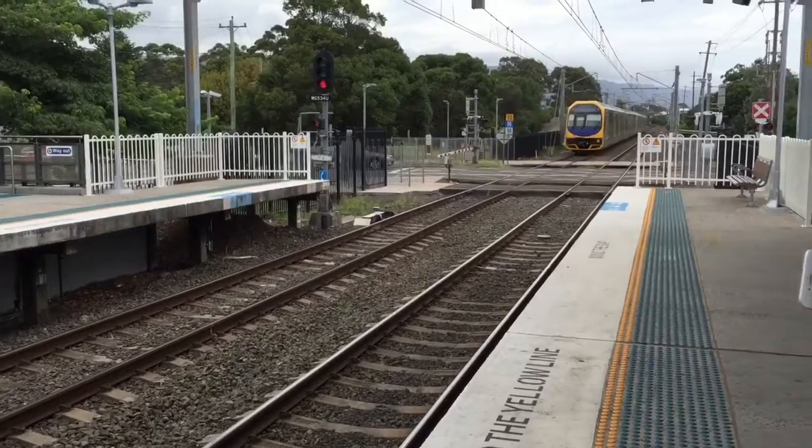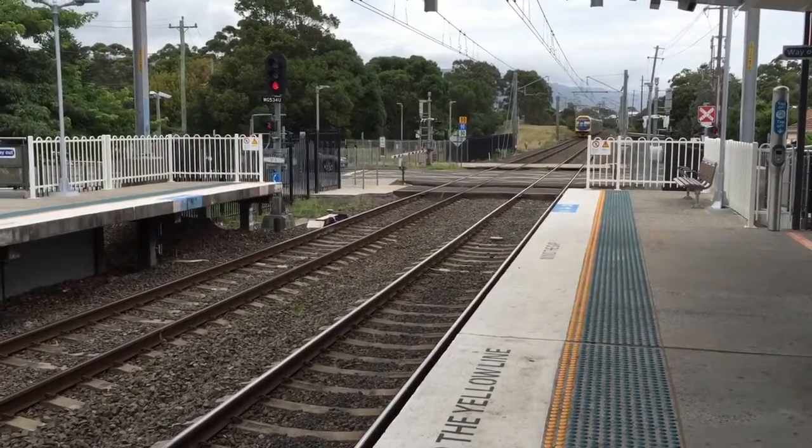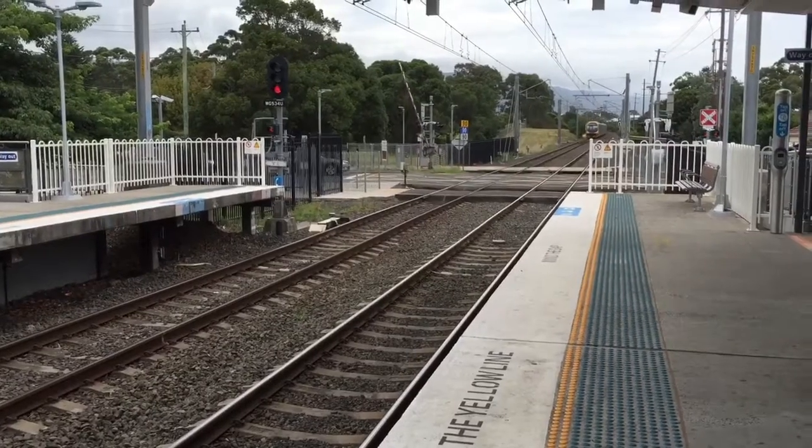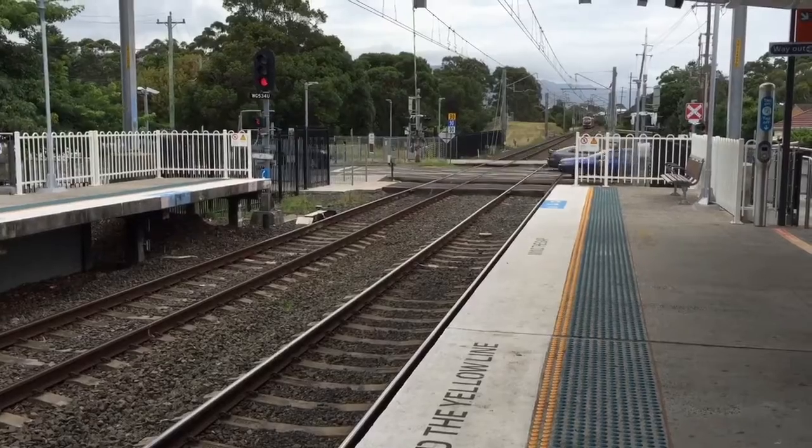H33 trailing. Hey, that's the train I got off when I came to Warnervale. Nice. I got off R15933. Okay. And I think that was the carriage I got on the way back from Warnervale. That's a coincidence.